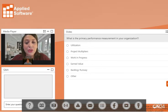Is that utilization? Is it project multipliers? Maybe it's work in progress, earned value, backlog/runway, or other. So Lance, what do you think? What do you think is going to come through here?